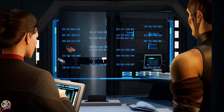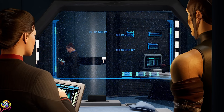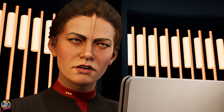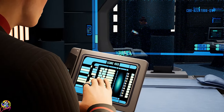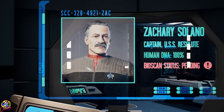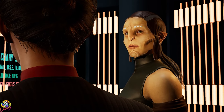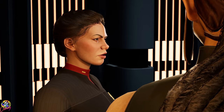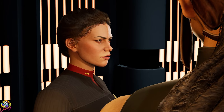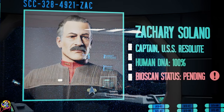Filtering for outliers. People who don't work in engineering. So it didn't matter who I selected. Let's see who's left. No. This can't be right. What? Of the people that went to Hatari and visited engineering, it could only have been Captain Solano.